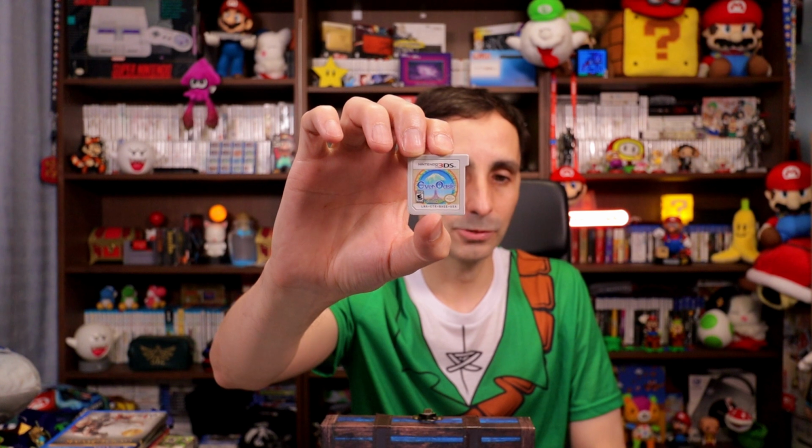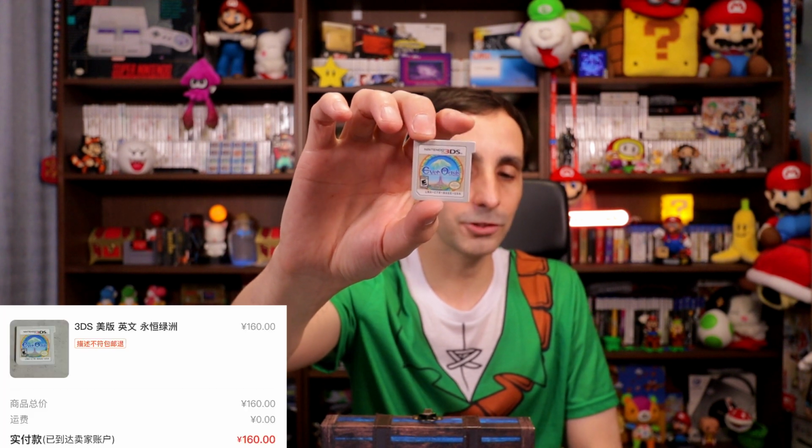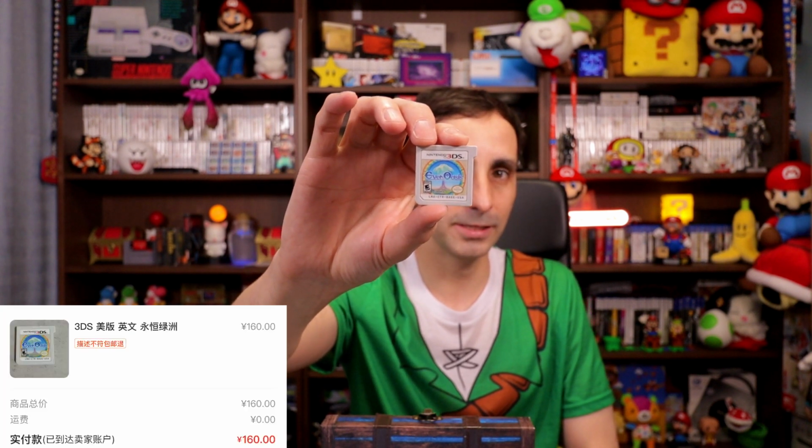And then we got a few other loose games that I picked up. Let me see. The first one here is going to be Ever Oasis here. Saw a guy selling it loose. This one tends to do very well. Paid $23 for it, which is 160 RMB. Sells for 50. So easy profit to add to our collection there. Get some Super Nintendo games. And then this one does pretty well.